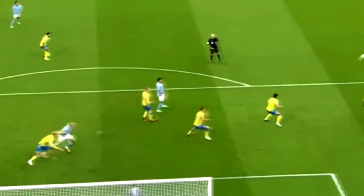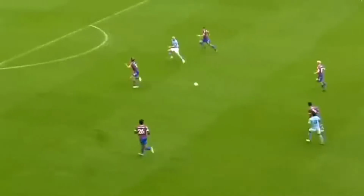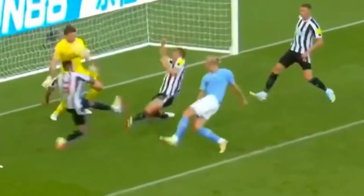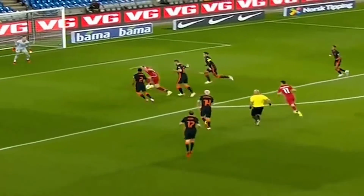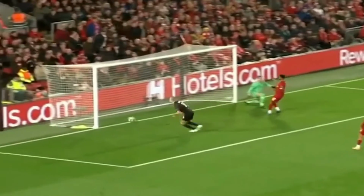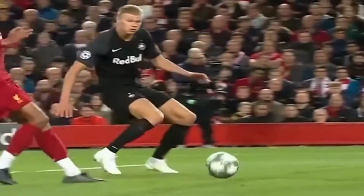He has become the first player in the history of the Premier League to score hat-tricks in 3 consecutive home games, and the first player in Premier League history to score in his first 4 away games. He is the fastest player by far to score 2 and 3 hat-tricks in Premier League history. We could go on and on, really. But basically, Haaland is a fantastic football player, and it looks like we have not even seen the best of this goal machine.